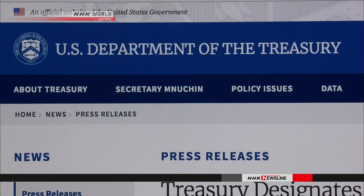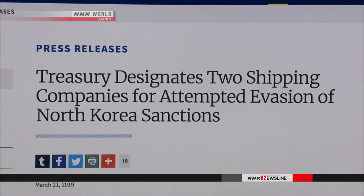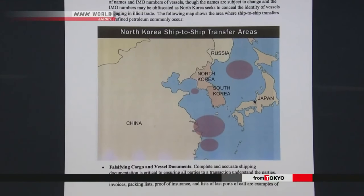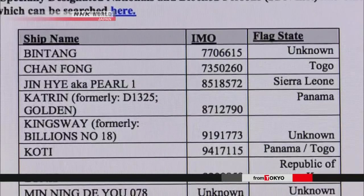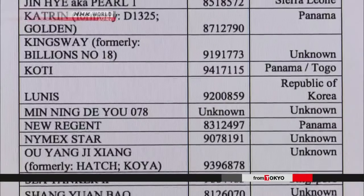The Treasury Department says one of the companies provided goods to a North Korean firm that's affiliated with Pyongyang's spy agency. It said the other enabled North Korean officials in Europe to purchase goods. The sanctions prohibit U.S. dealings with the designated companies and freeze their U.S. assets. The department also released a list of 67 vessels that it says engaged in illicit ship-to-ship oil transfers or exported North Korean coal. Treasury Secretary Steven Mnuchin reiterated that the full implementation of U.N. resolutions is crucial to achieving the full denuclearization of North Korea.